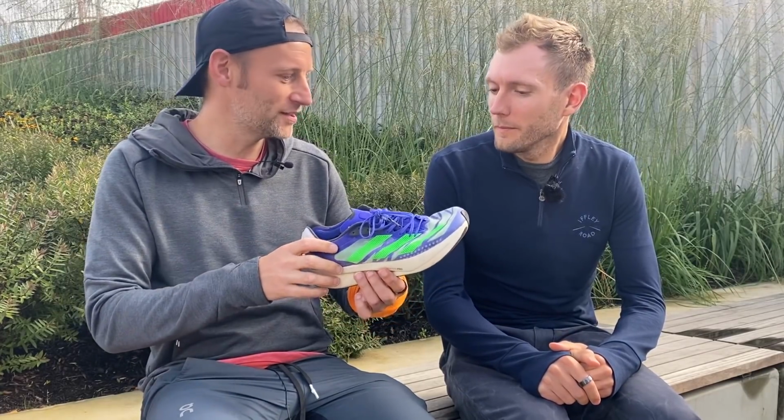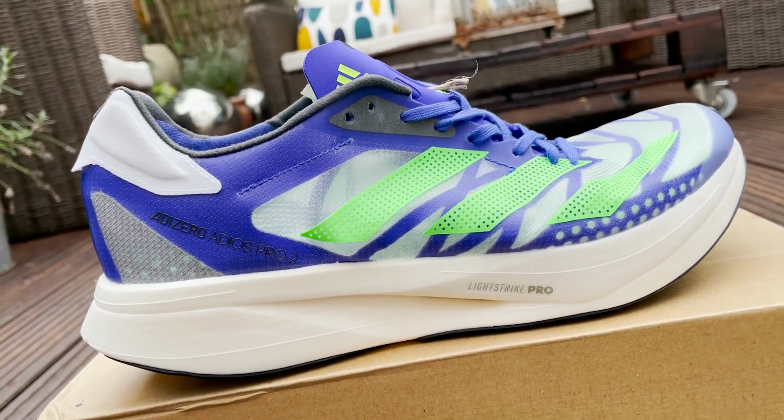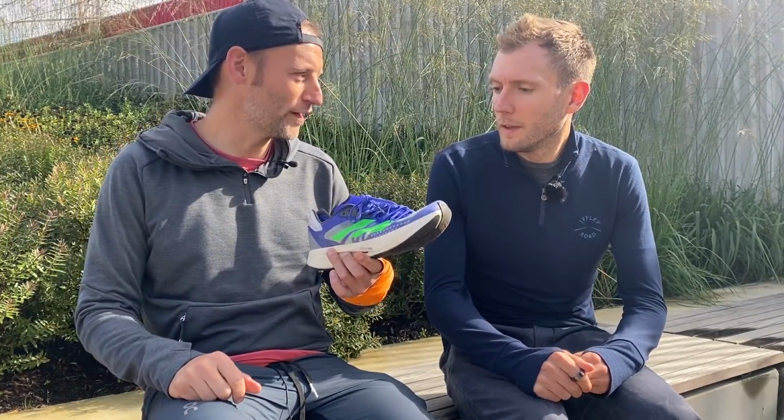Very tired legs. Very, very worried about the stability. You know, this is a shoe you look at and you're talking about minimal. This is like getting into a sports car at the end. And I think even against the Pro 2, it's got that feel of, this is a shoe you probably want to be putting on when you're racing one race and going hell for leather.